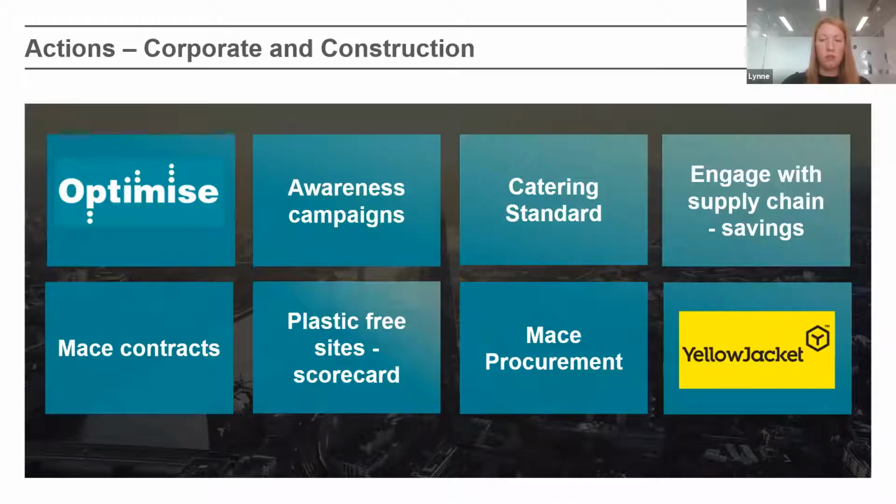And we also use the BRE system Yellow Jacket, particularly on our construction sites, including actions in there so that when you go out on site, plastics is something that we want them to be reporting on and looking for when they're doing their site tours.